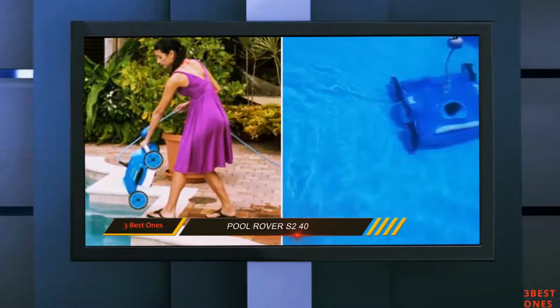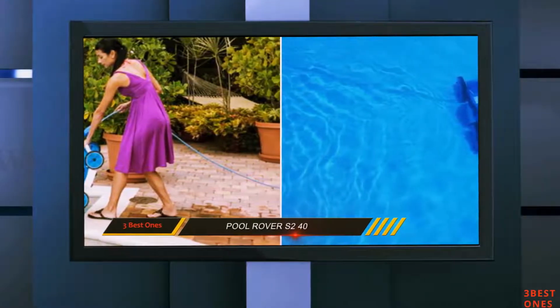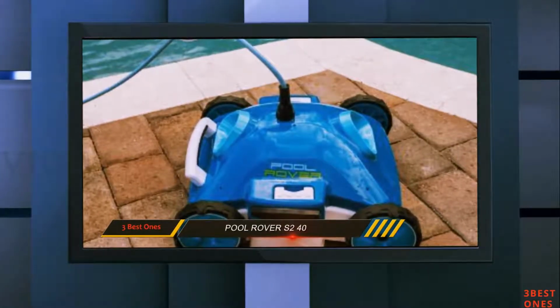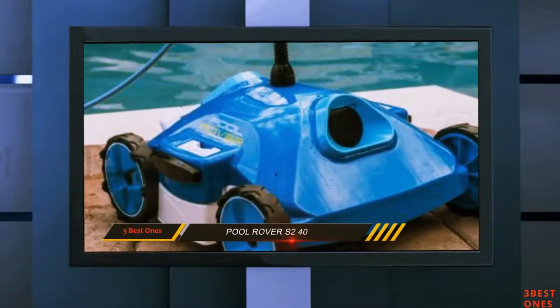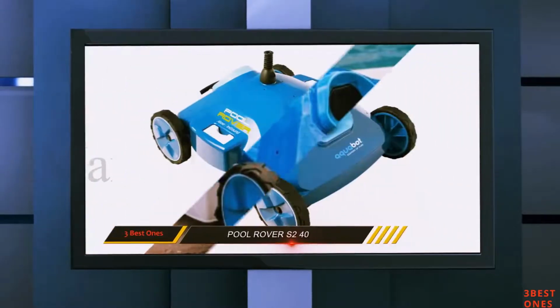Here is a little secret. While Aquabot has some models costing upwards, this one can clean just as well. Don't waste money unless you have an in-ground pool. While some other models can clean and scrub the walls as well as stairs, this one does not. However, it's usually the floor where most of the dirt resides.